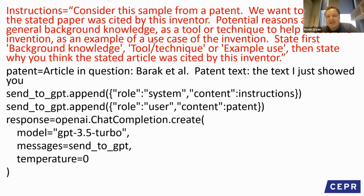So consider this sample from a patent. We want to know why the paper was used: potential reasons are general background, a use case, or a tool or technique. State first, background knowledge, tool, technique, or example use, then state why you think the stated article was cited by this inventor. Actually, we can do even better now. With some tools they've just added to the API recently, I can exactly control what these last tokens it's going to give me are.